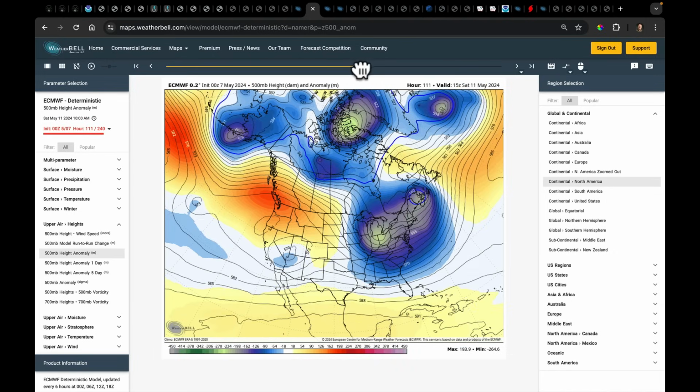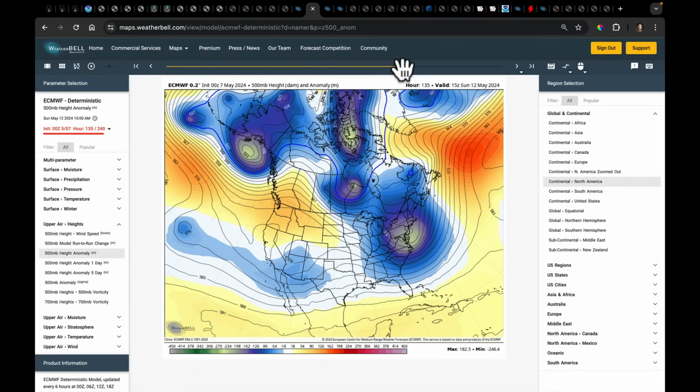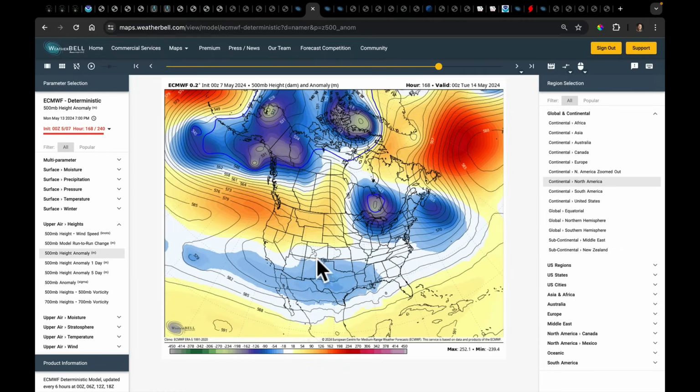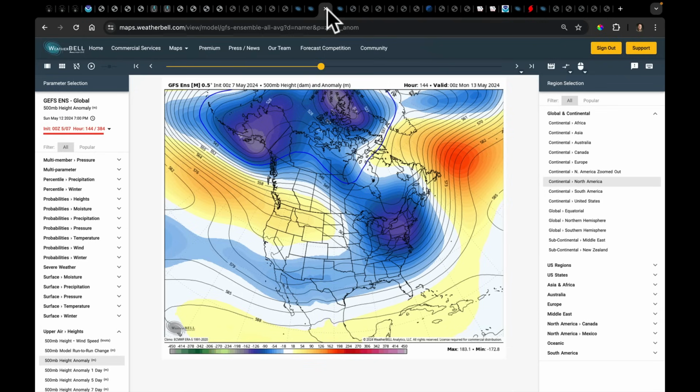But where are we? We're Saturday getting into Sunday and Monday. Now watch. This was the Monday, Tuesday, Wednesday time frame. See this? It's trying to sneak out here slowly. Right there. Just the lower heights and lower pressure associated with this and moves along the south. But another ridge rebuilds into this area, keeping that warm. So why I'm struggling with this is because the GFS ensemble on Sunday night looks like this. The European looks like that.